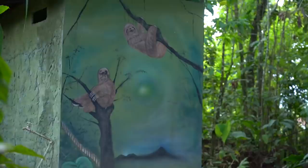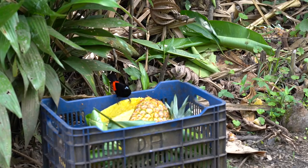So while the sloths are definitely the main attraction here, there are also a ton of bird species here. We've seen a couple so far, but they also put out fruit to hopefully draw in the toucans, which we haven't seen yet, but hopefully we will.